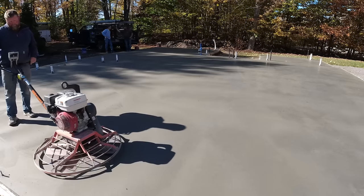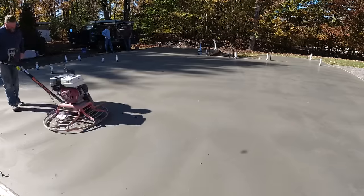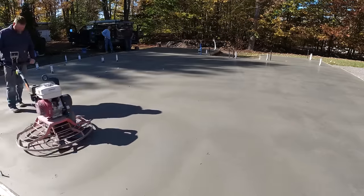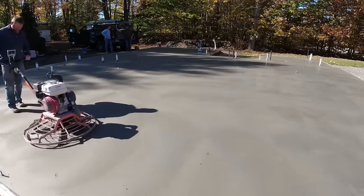You can see this section he's hitting right now. It still has a little bit of grayness to it, a little bit of fuzz to it. So that means he's going to have to let that sit for a few minutes, come back, hit it again, and then it'll start to shine out like that part up there on the upper right side. And the part in the shade is definitely going to need to be hit again.